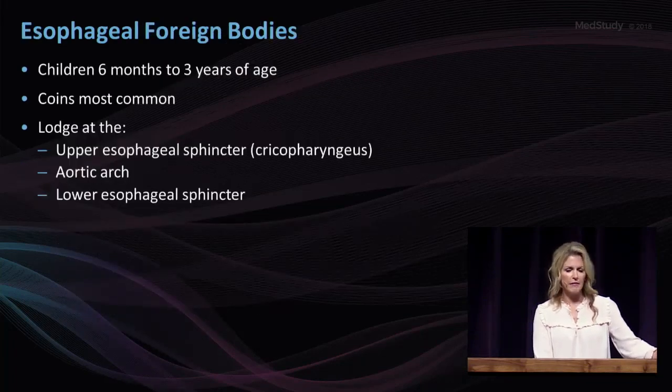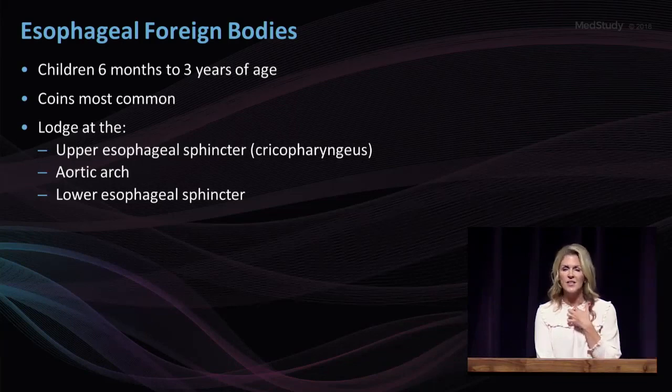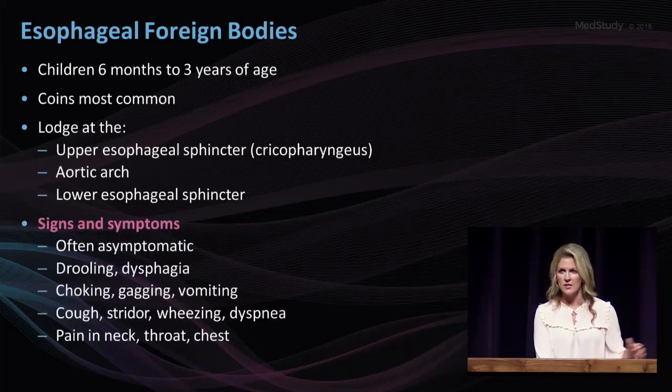Esophageal foreign bodies, really quickly. You guys see these all the time. Kids 6 months to about 3 years. Coins are the most common. There are 3 places they get stuck. The upper esophageal sphincter is the most common, probably because that's the first one they encounter. If they pass there, then it's the aortic arch, and then the lower esophageal sphincter.